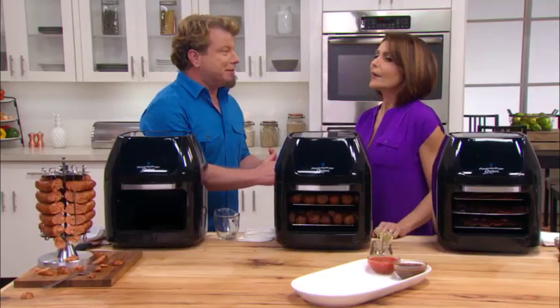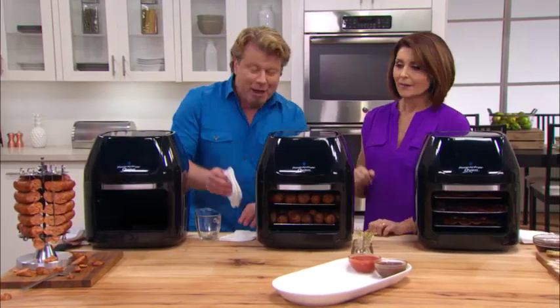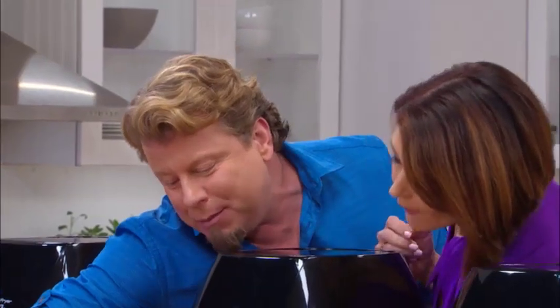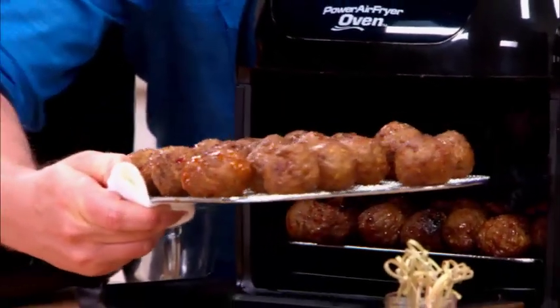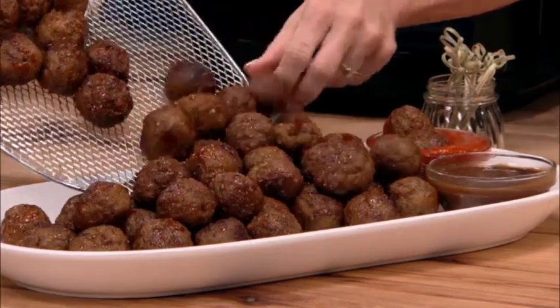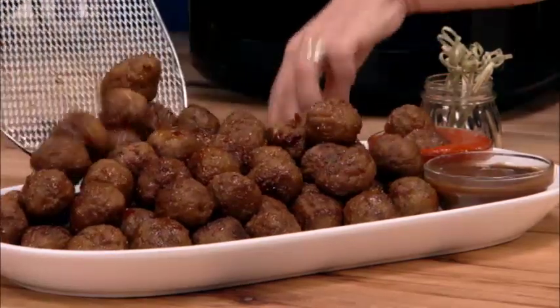All right, Denise, I have one thing to say to you: air fried meatballs. It might be more than one thing, but you know what I love about air fried meatballs? There's no cooking them in fat. Look how gorgeous they are. And they don't look dried out. They look juicy and delicious. Never dried out. No flipping, no mess, no cooking in fat.